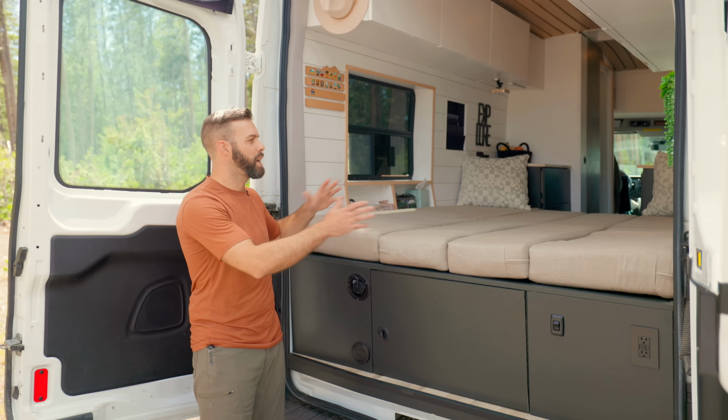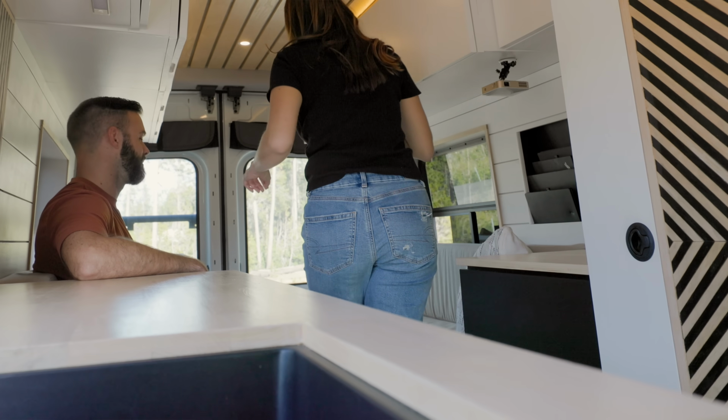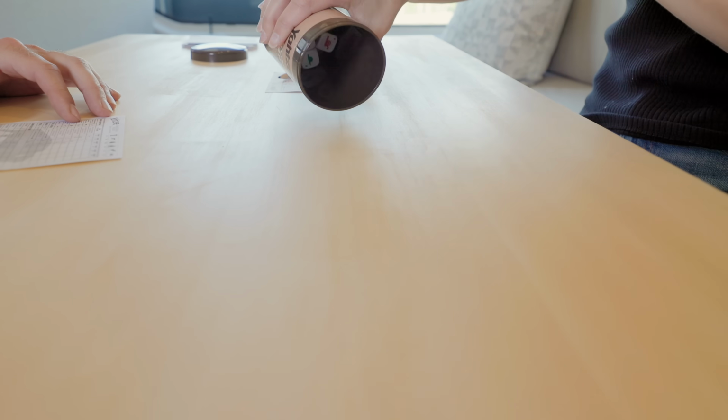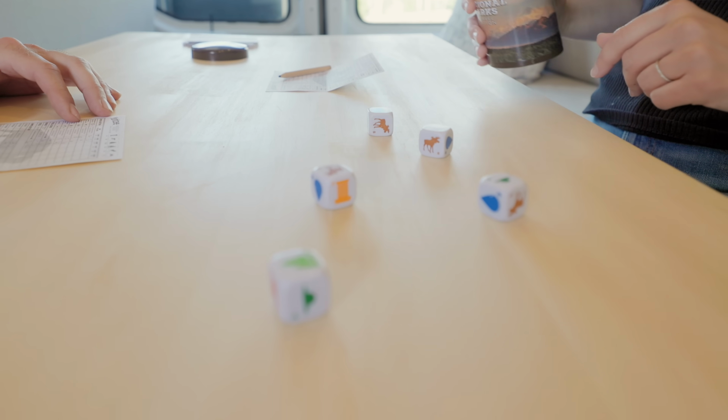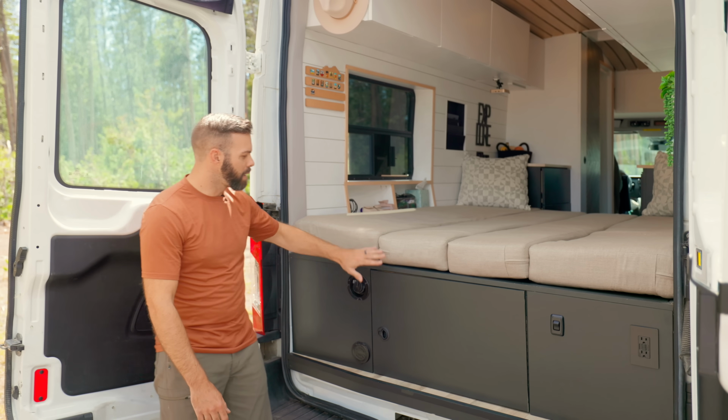The bench bed conversion design is great for us because it gives us a nice large working and dining space during the day, but then we have all this space at night to sleep. Back here we also have some storage from the bench area.